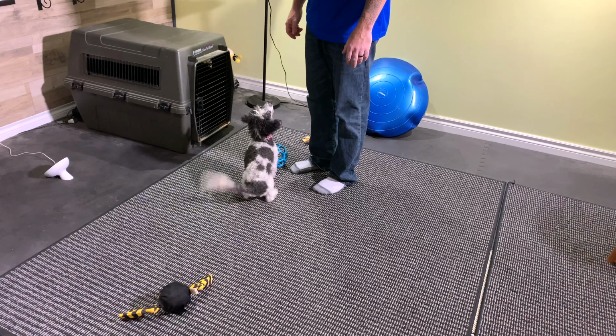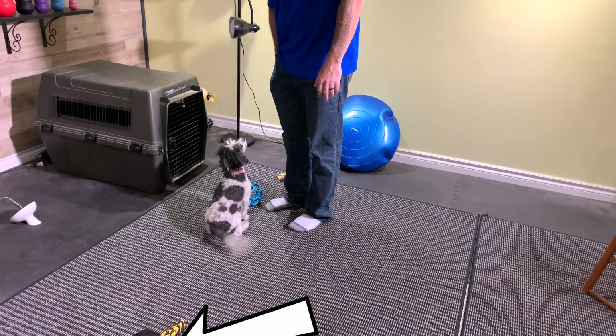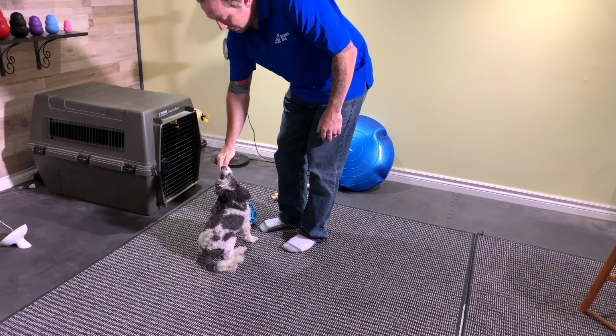So if you're teaching your puppy to sit, for example, maybe you can set their favorite toy at a distance where you can be successful. You can ask them to sit, and then you can rehearse the behavior.